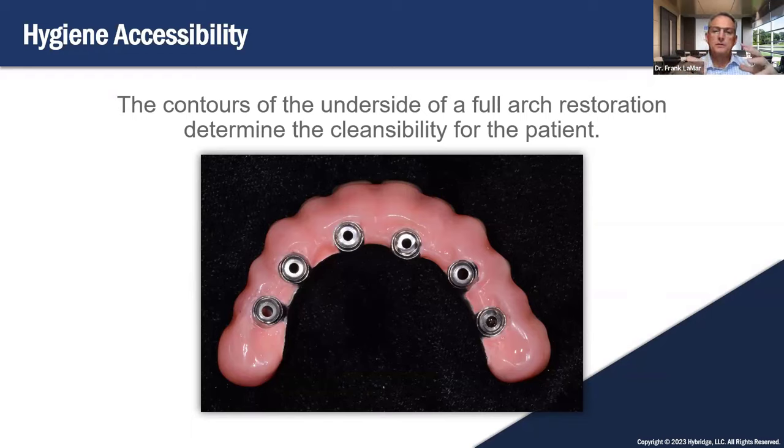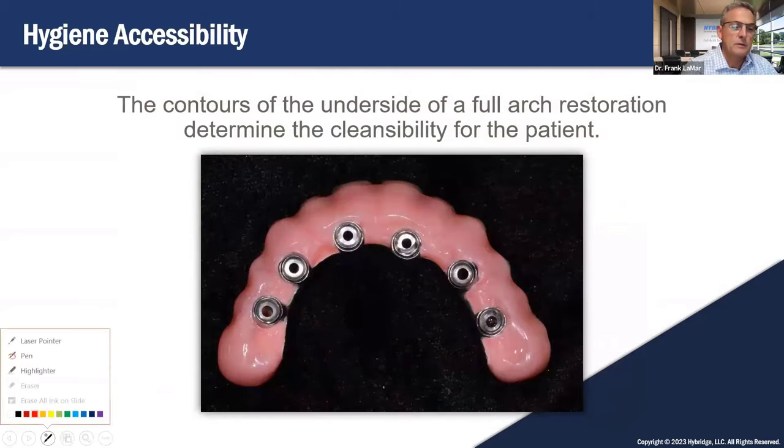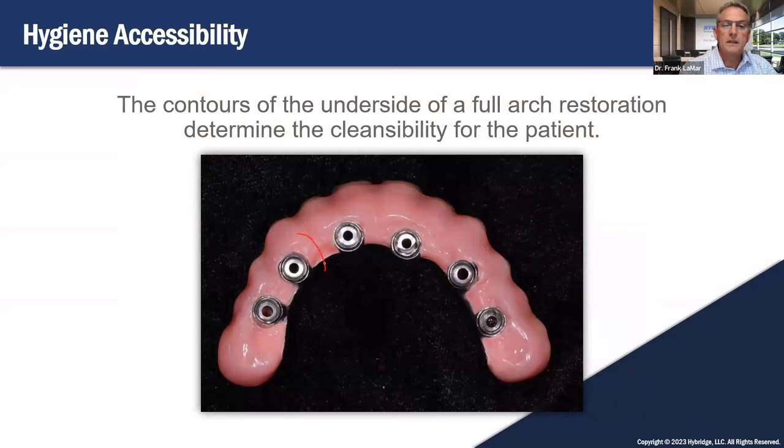So being able to modify is important, making sure that the surface is convex and not concave is very important. This is a bridge, and a lot of people think it's denture-like. It's really not. There are some similarities in the materials. But as you look at the underside, you should be very critical that these surfaces are convex and that there isn't what I call a well or a ridge lap on the facial.